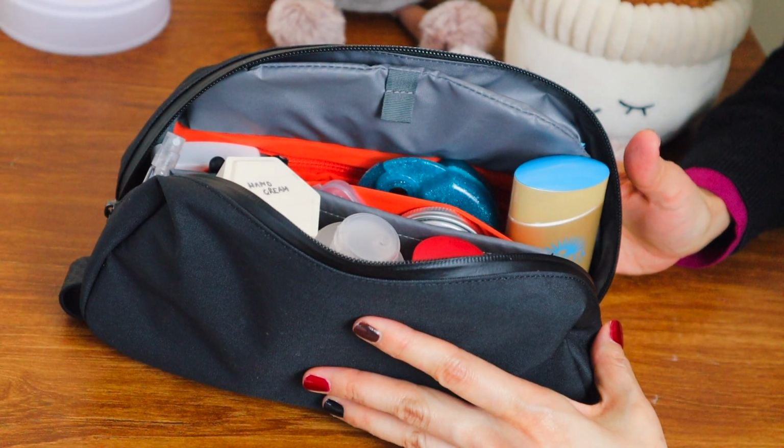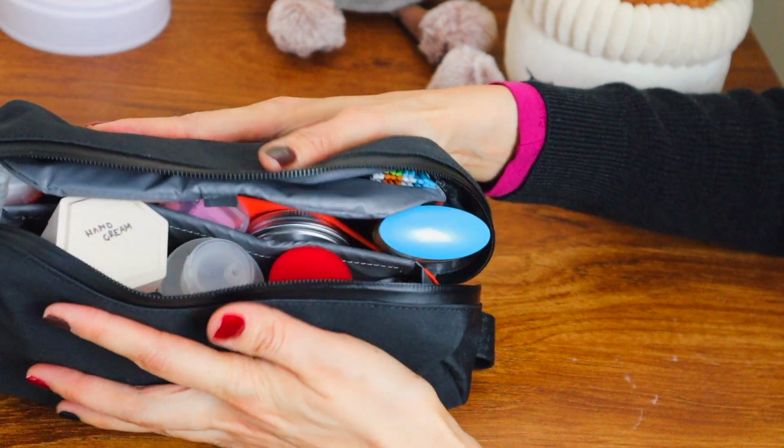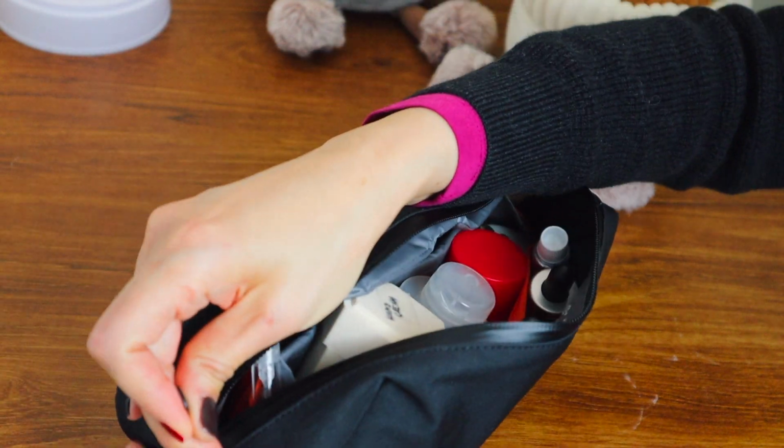So here's my toiletry kit fully packed, and you can see it's pretty hard to close. Like, I need to really stretch it.